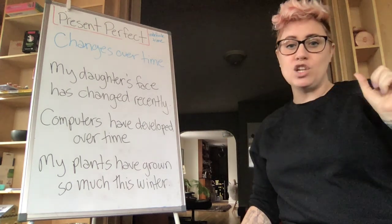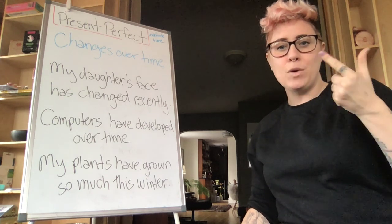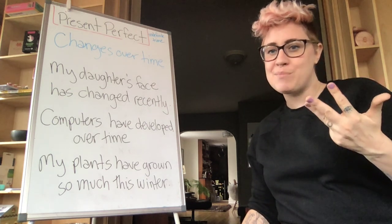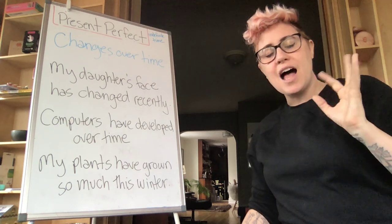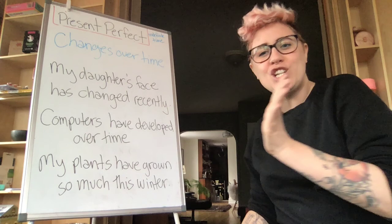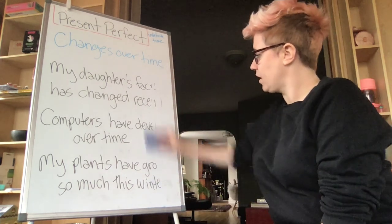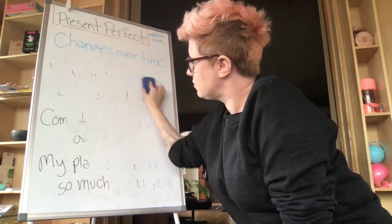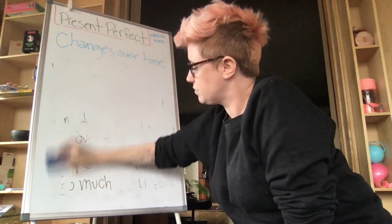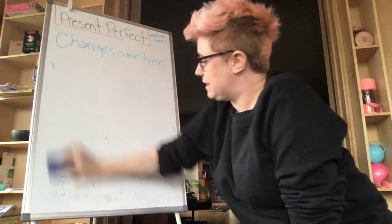So we often use the verbs change, develop, grow, become, evolved, like all of these kind of slow change words. Yeah. Okay. One last thing before we go. Is the use of for and since.